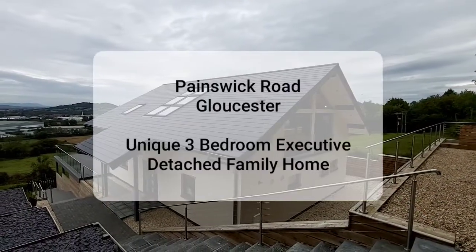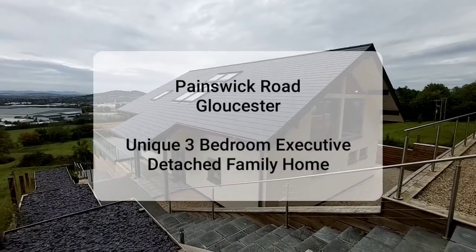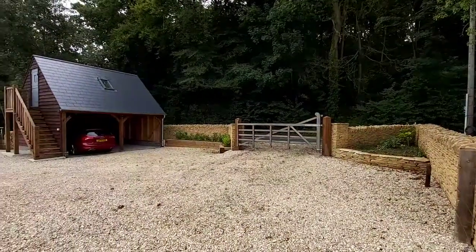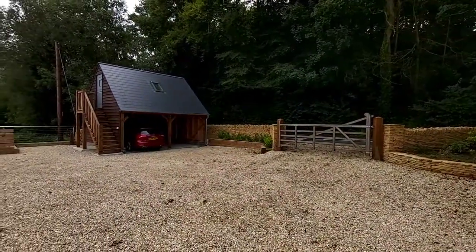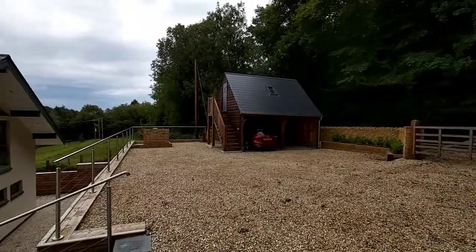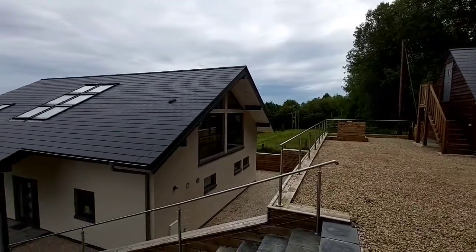Enjoy. And this is Painswick Road in Gloucester. So access from the road is through the 5-bar gate onto the gravel driveway with carport for 2 cars, before you've got steps leading down to the property.